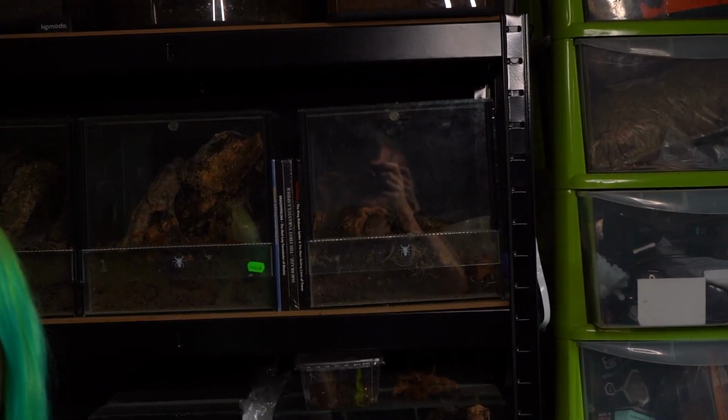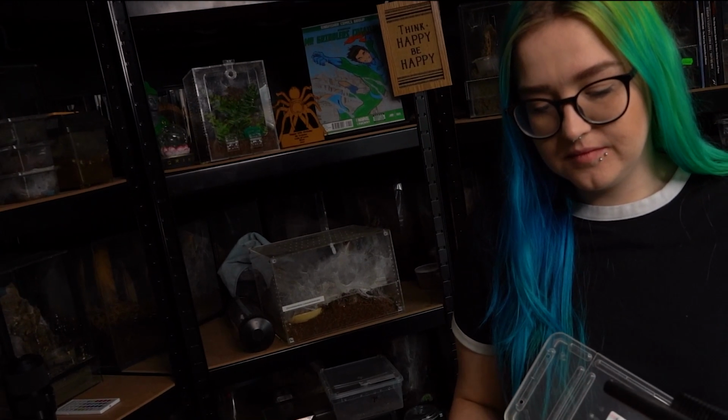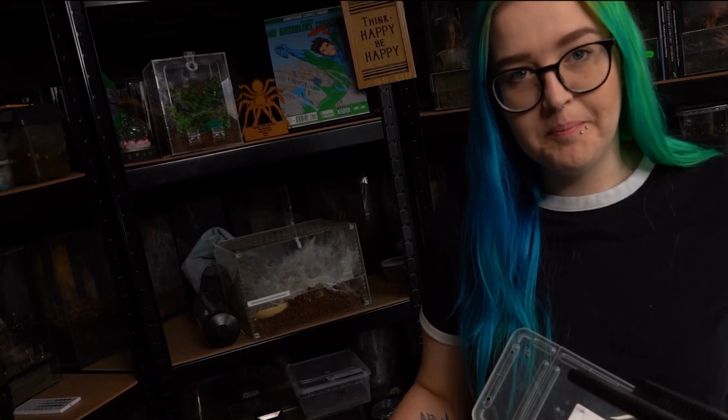Yeah, let's do it. Should we do the tank? So we're going to set up the tank. And then... you can see him in the background again. So me and Charlotte are going to set up this tank and then let's get him in. Let's do it.